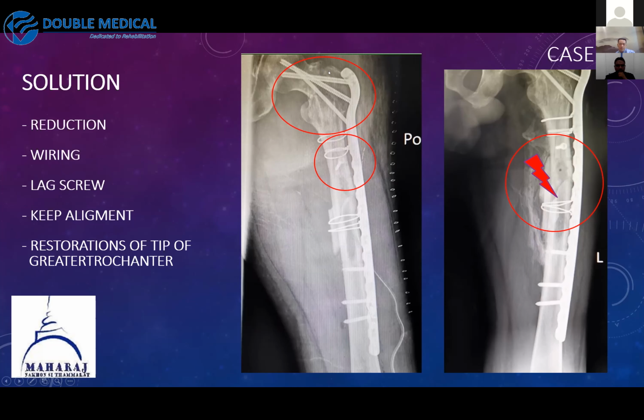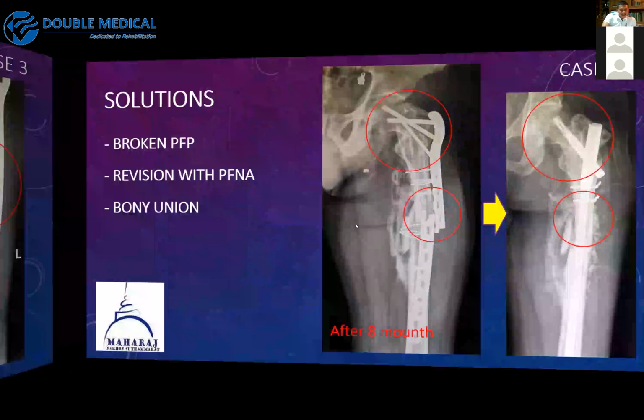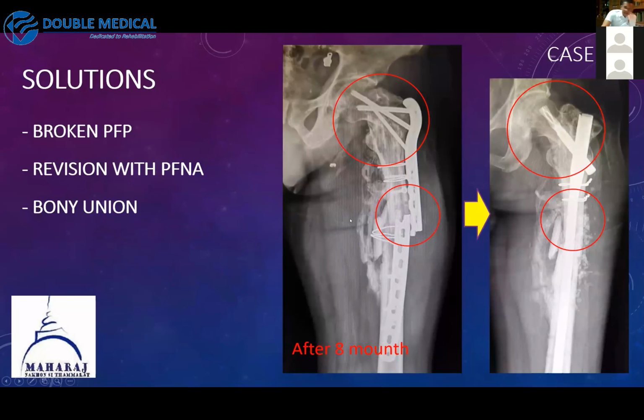At the greater trochanter, the PFP can restore it. I think the greater trochanter is necessary for the future, maybe for revision. And at the subtrochanteric region, there may be non-union. What happened? The outcome came at 8 months.